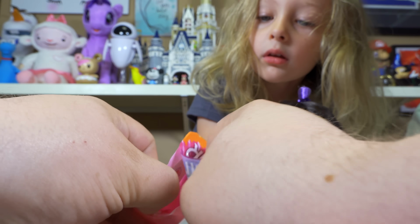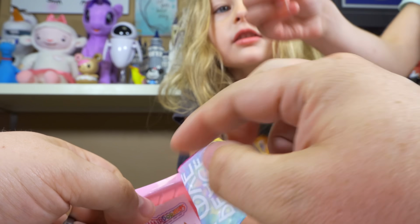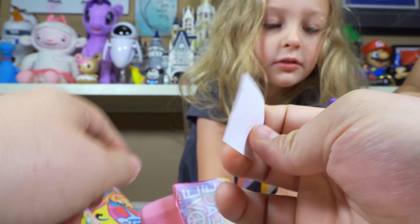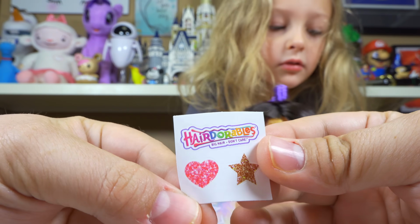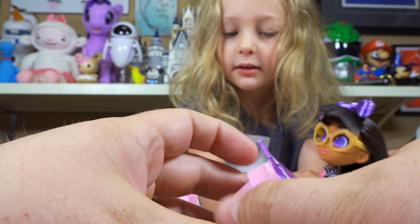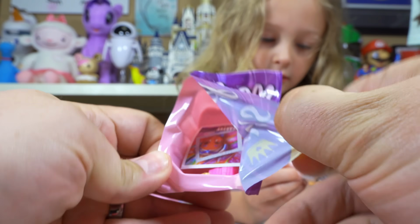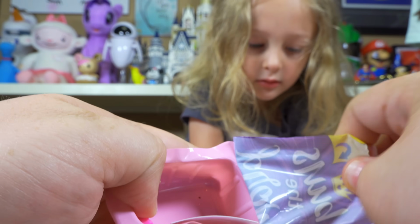We have a brush. We got a comb, there you go. And we also got some stickers. Yay, I love this one. Here you go. Number three. Oh wait, I think, yeah, that was number three. Okay, well we did them all out of order and that's okay.